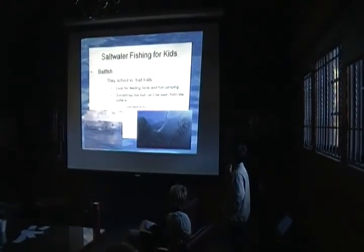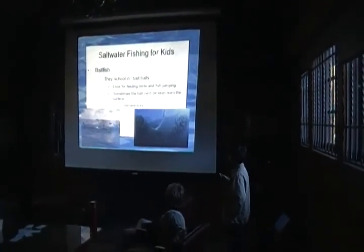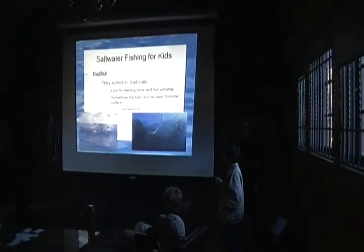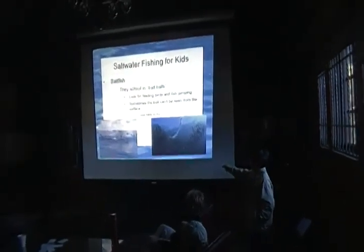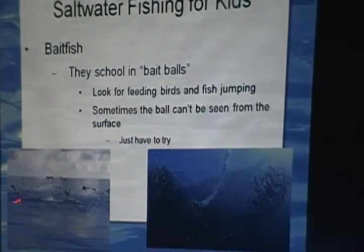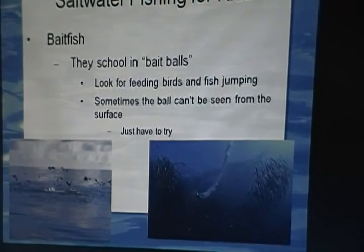Look for feeding birds and jumping fish. Sometimes the ball can't be seen from the surface. You just have to try. So these are pelicans diving. That's one indication that a bait ball is there.